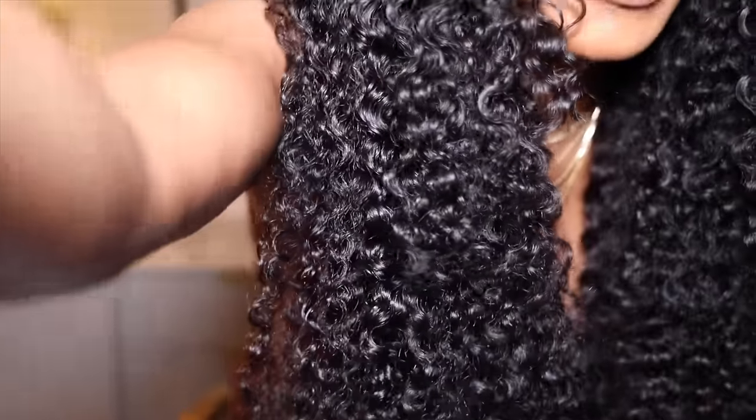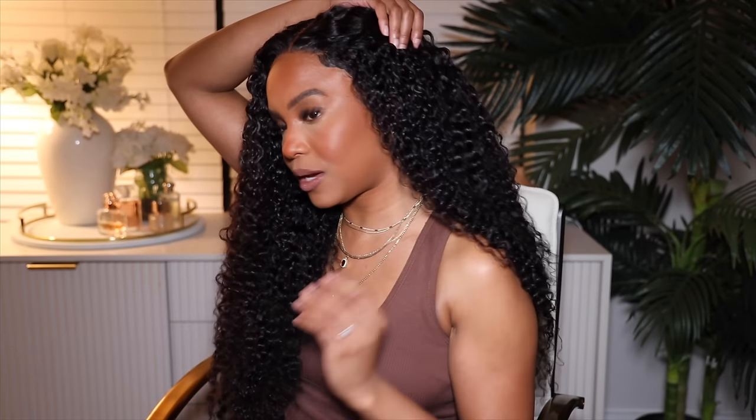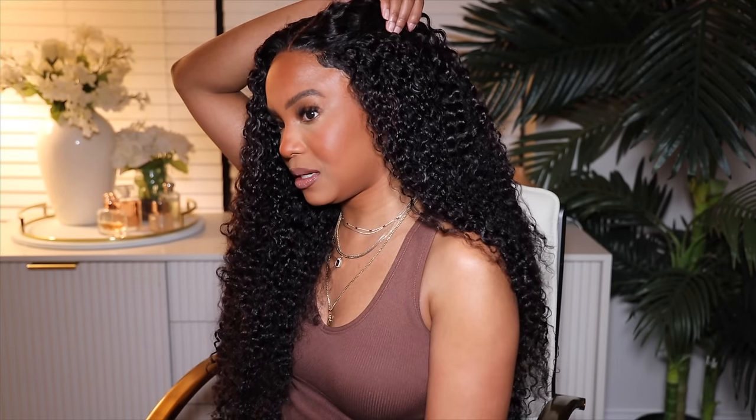And as far as the curls, the hair is super duper soft. It's definitely a whole lot of hair. I'm trying to get all of this hair in frame. It's absolutely gorgeous. I love the curl pattern. I'm happy that I didn't cut the ends because I kind of like this look at the end. It's not blunt and it's just giving light curls. That's what it's looking like on the sides.